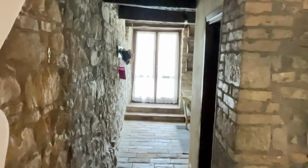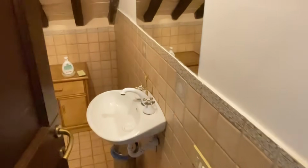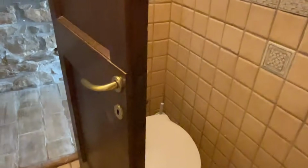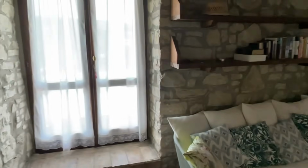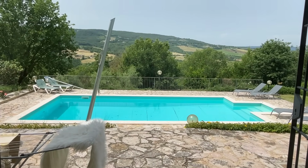And now we are passing through this hallway, and there we have a really little service bathroom, a half bathroom. It is so tiny, just maybe for your guests, or if you need it when you are on this big ground floor. That's another access, always from the swimming pool.